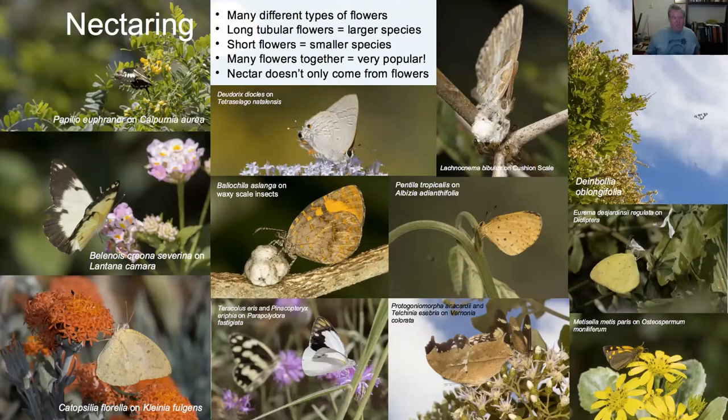Red flowers, also very popular. This particular one, Clinia fulgens, a red senecio, very common all over southern Africa, with the Cacatilia florella feeding on it. And then, of course, they don't only feed on natural plants, they feed on these horrendous invaders like Lantana camara. And this Villanose creona is feeding on Lantana camara. Lantana camara is actually a Central American plant that's spread virtually all over the world.